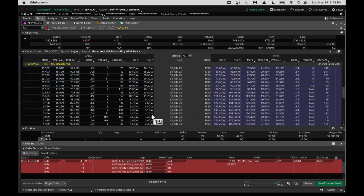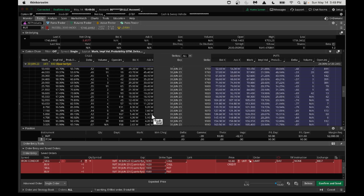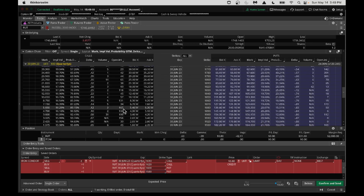And on the call side, we'll do the same thing here. Let's go around, say 12 delta here, which is good enough. Sometimes these ETFs go up. That's why I want to be a bit careful on the call side. That's why I'm going to around, say 12 delta here. 12 delta puts us at 1880, as you can see here. So on the short call side here, let's go to 1880.